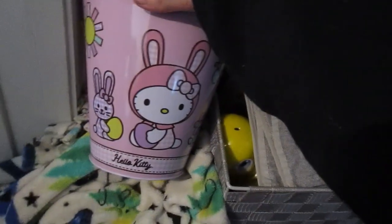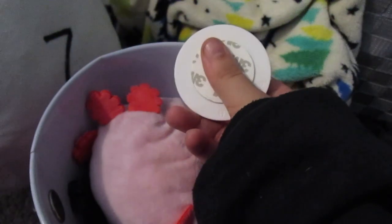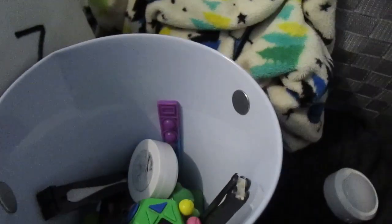Let's show you up close because I love this. Hello Kitty, My Melody. I really don't know it. It's like Hello Kitty dressed as My Melody. I know she's dressed as a bunny, but this gives me My Melody vibes. Again, for the doll. This one actually works. Sorry to blind you like that. This one actually works. I'd say I'm pretty happy right now. Batteries are dead in this one. And then all of the fidgets at the bottom.